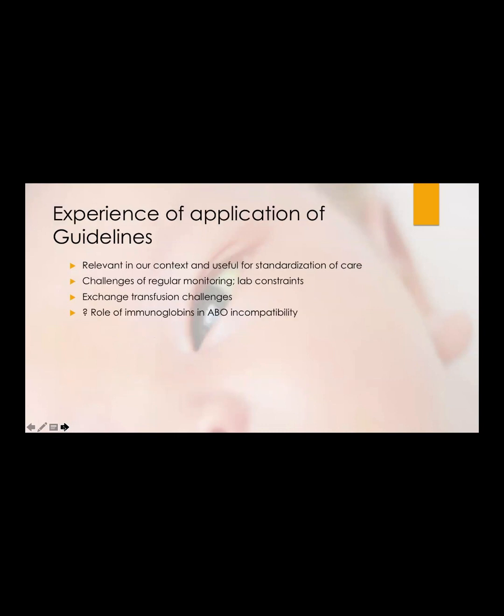How therefore is our experience in application of these guidelines? They are relevant and useful for standardization of care. However, it requires us to do regular monitoring. And in our center, we are not able to do exchange transfusion because of technicalities in what it entails. So we would possibly make a decision to refer such a child.